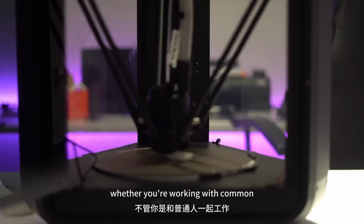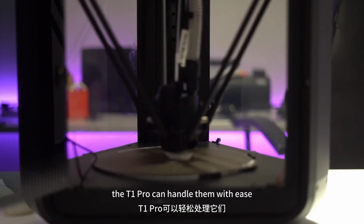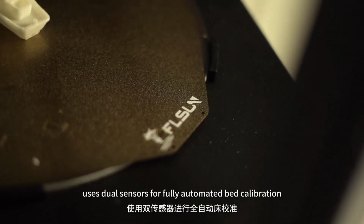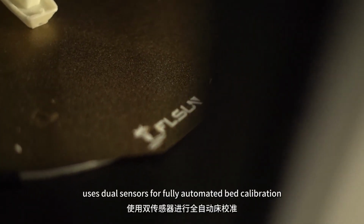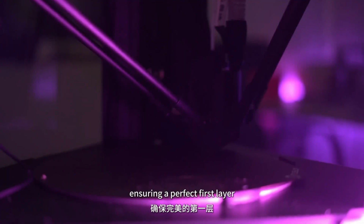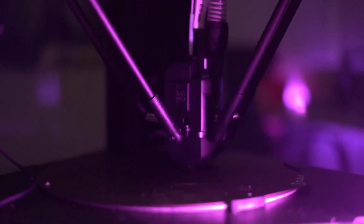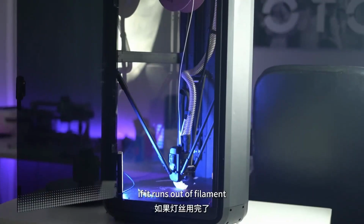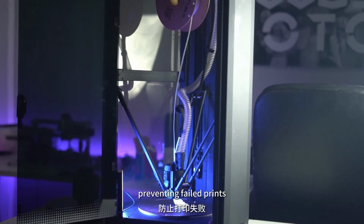Whether you're working with common or more demanding filaments, the T1 Pro can handle them with ease. Its auto-leveling system uses dual sensors for fully automated bed calibration, ensuring a perfect first layer without any manual effort. With filament detection, the printer pauses automatically if it runs out of filament, preventing failed prints.